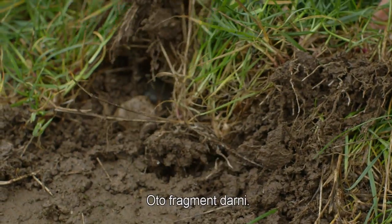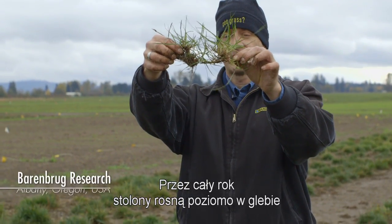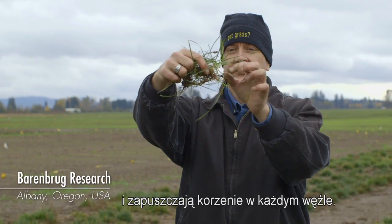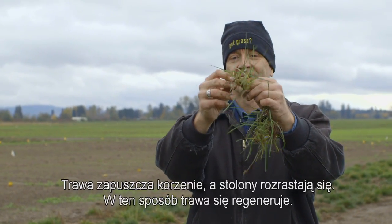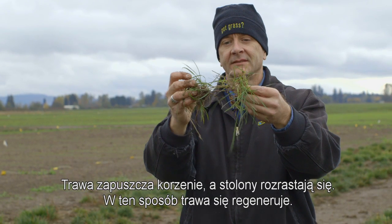So here's part of the original crown. And throughout the year, the stolons will come across the ground and they will start rooting at every node. And they make a new plant. And then the new plant does the same thing. It starts rooting and running stolons across. So this is how it's recovering from the traffic.